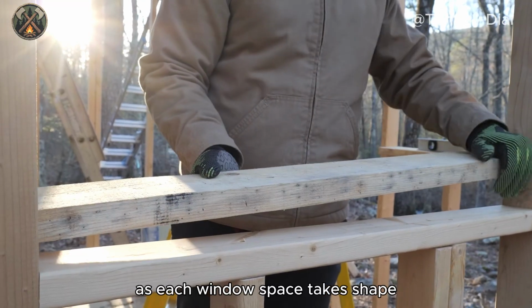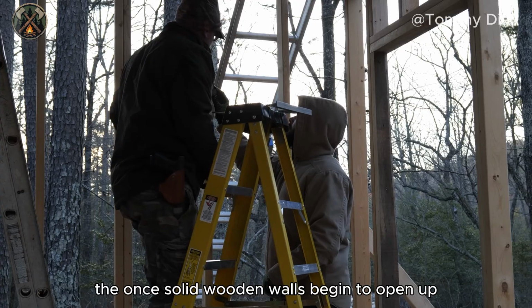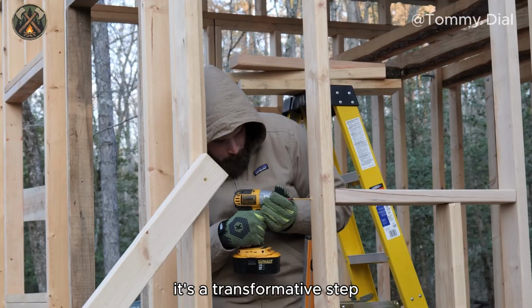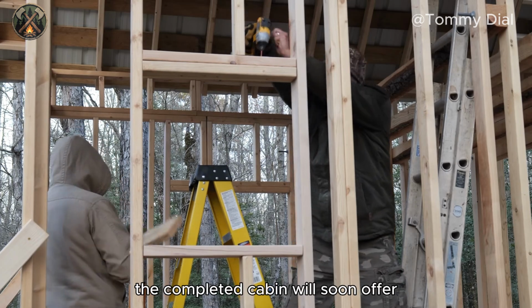As each window space takes shape, the once solid wooden walls begin to open up, revealing a more inviting and breathable interior. It's a transformative step that hints at the comfort and charm the completed cabin will soon offer.